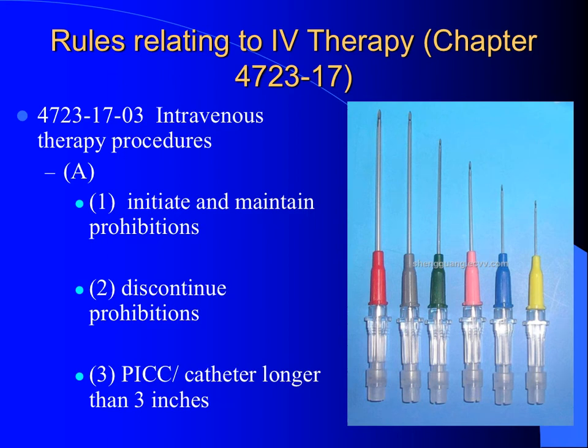As you will note, the prohibitions listed here are the same as those provided for in the law that we reviewed earlier. These prohibitions include initiating or maintaining blood or blood components, TPN, cancer medications, investigational or experimental medications. Administering any solution not listed as allowed is also prohibited, as is administering any piggyback other than an antibiotic. The LPN is prohibited from discontinuing any IV other than the one that terminates in a peripheral vein.